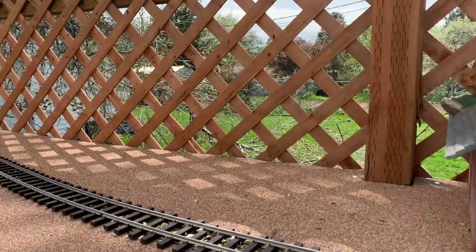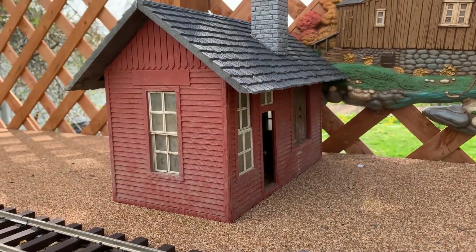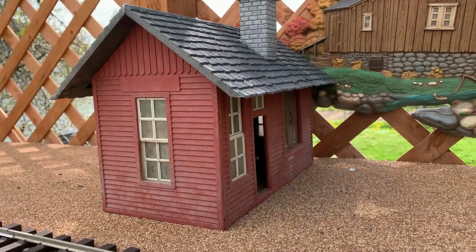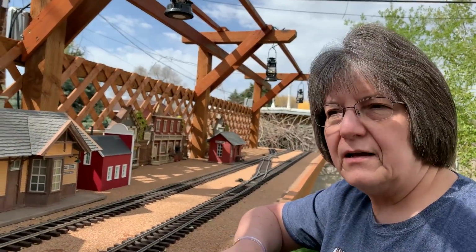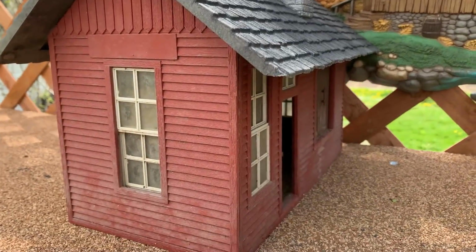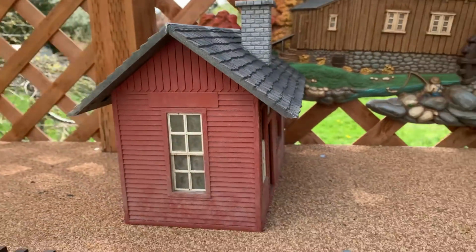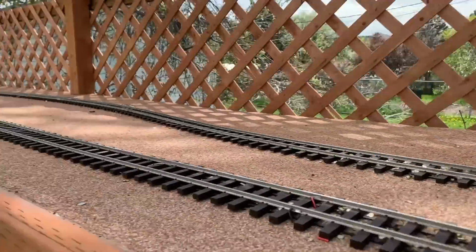Yeah, the door on the little depot house thing is open. I wonder if somebody's gone in there. Oh, I thought maybe somebody had moved in over the winter. Well, I wanted them to have shelter. So I left the door open. Oh my gosh, he's in there. As long as he's not using the bathroom.